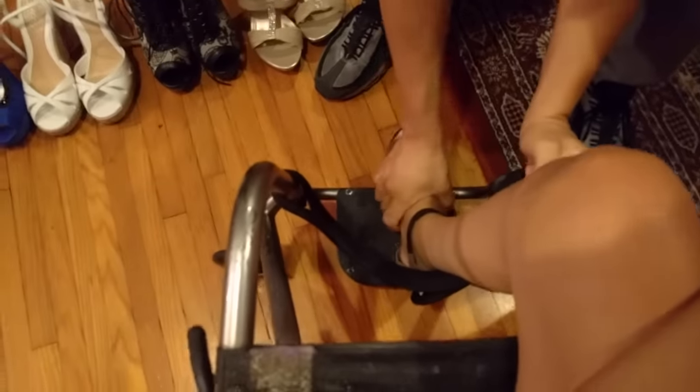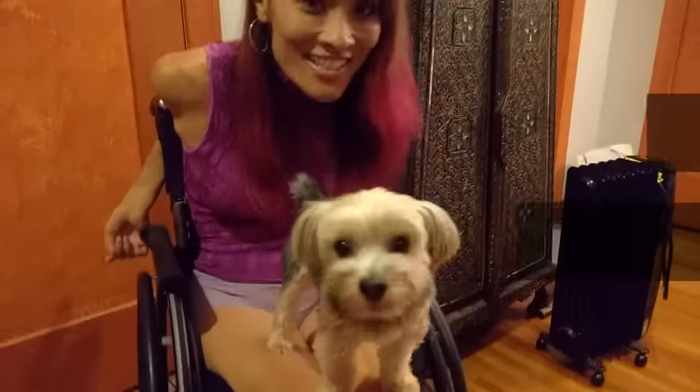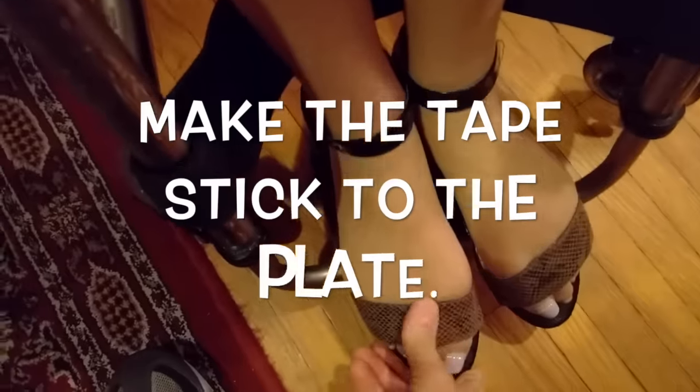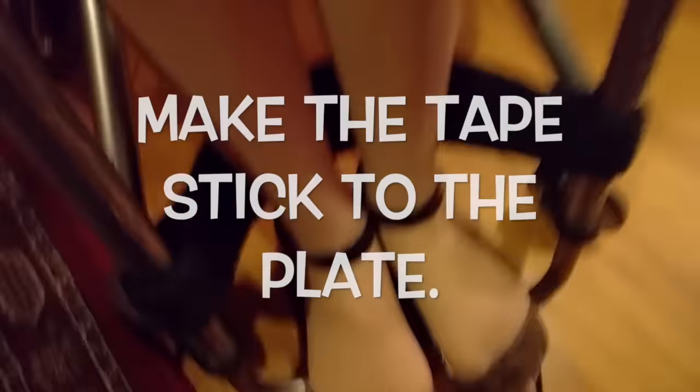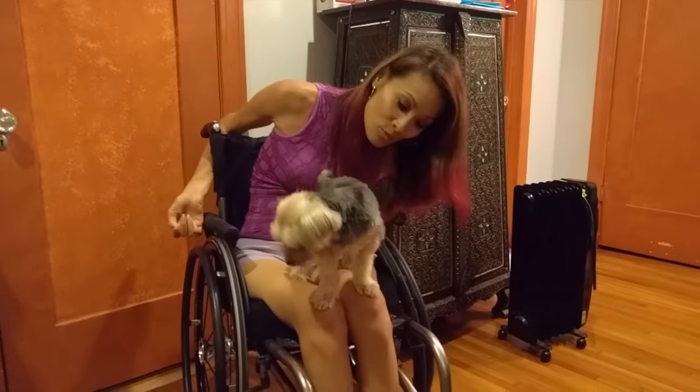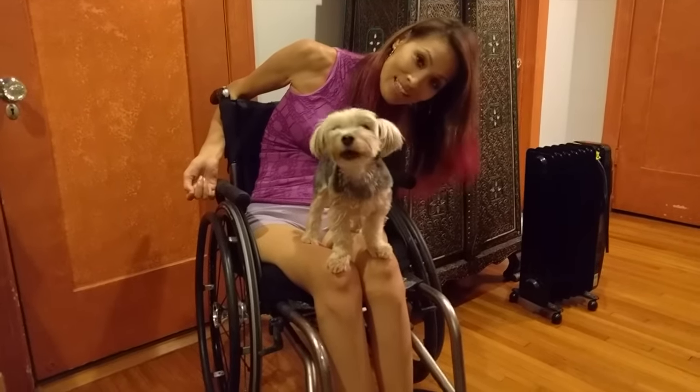Whee! And you position. Okay, so all you have to do is just place your feet on the plate of the wheelchair. Make sure you push your foot down firmly so that the tape sticks to the plate, and it shouldn't wiggle whatsoever. And I've actually done this with flats for a commercial, for a Tyl-Lite commercial.